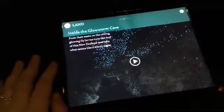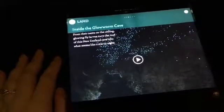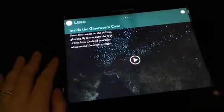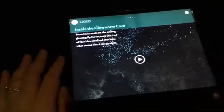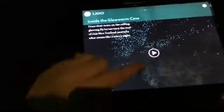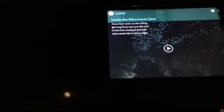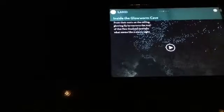The glowworm cave. Oh boy, that sounds like fun. Fly larvae turn the roof of this New Zealand cave into what seems like a starry night. I think that was actually on the Travel Channel one time. I'm pretty sure that this right here that you can see is water, and you tube through this. It's like a whole trek through the New Zealand jungle, and you have a tube that you tube through the water on.